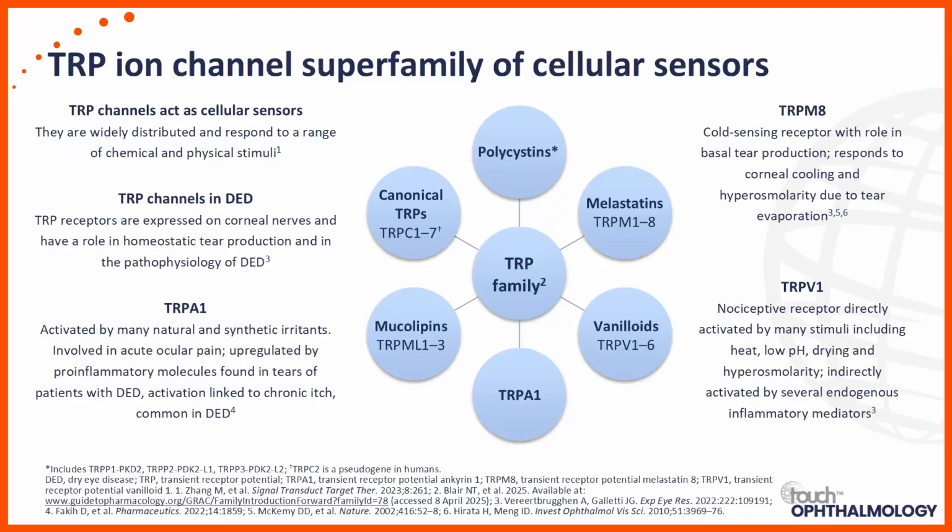TRP, this is a super family of sensory receptors. So there's all these different types of TRP receptors. The TRPM8 particularly has voltage-gated channels, and this explains why they don't function when there are sodium channel blockers such as proparacaine on the ocular surface. Their job is to sample changes in temperature, like minute changes in temperature from the cooling effect of evaporation of the tears, to pH changes, and make those adjustments accordingly.